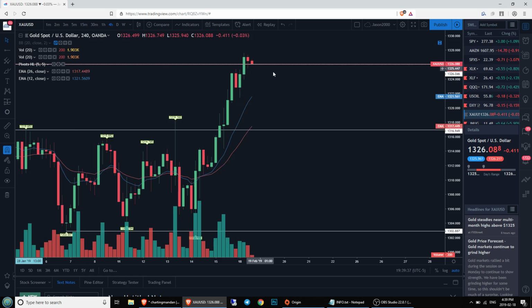So yeah, if it holds, bulls get another good green candle, get a new high over, let's see, 1327.59, things are going to be looking good. If we lose this support, we come back down and look for confirmation of support at 1316. That's what I'm looking for going into tomorrow.